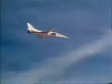The X-29 is an experiment to establish the face of the next generations of fighters. It's fitting that the F-5 should be involved.